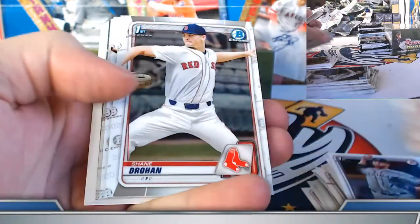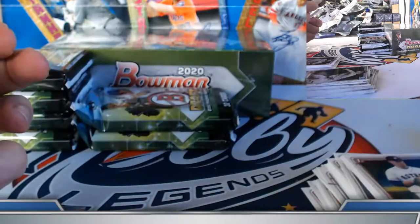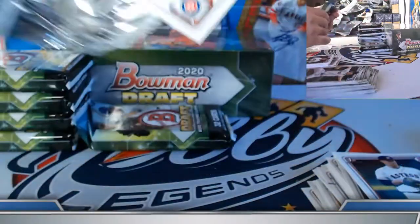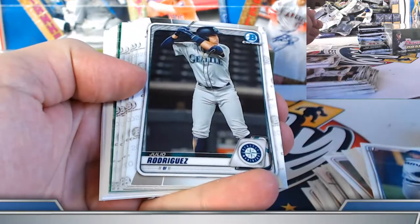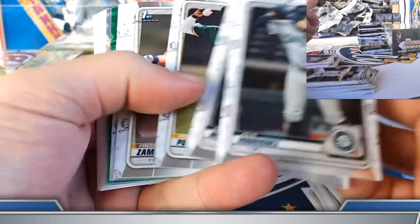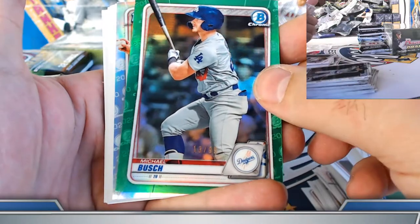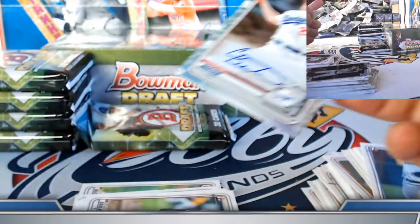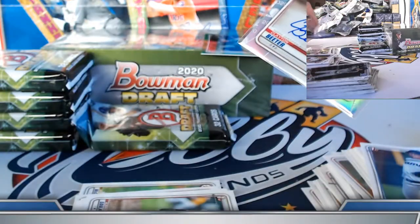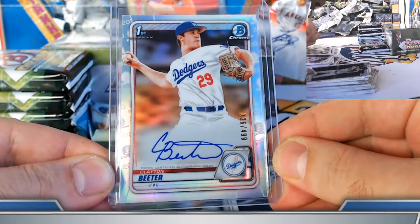Brennan Davis, Michael Busch, refractors. Fulton and Daniels, refractors. Green and a refractor autograph coming up to $4.99 on the auto. Michael Busch on the green prospect. Chrome prospect, 13 of 99. Otto, there we go, get the Clayton Beater spot on the board. Refractor autograph 326 out of 499.